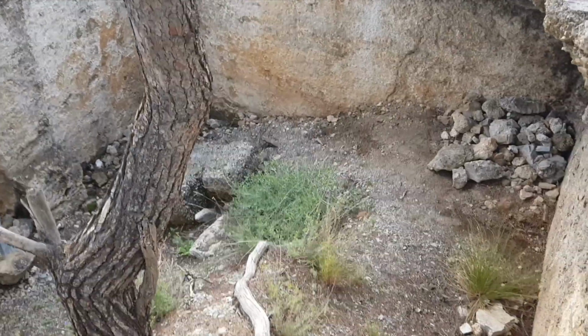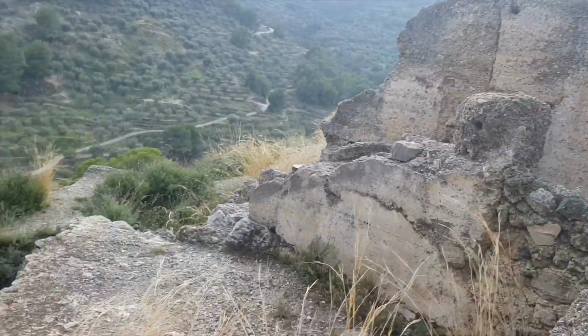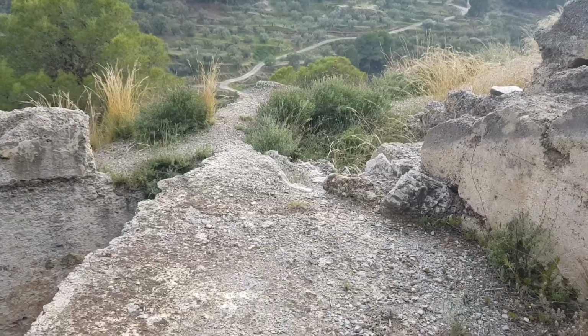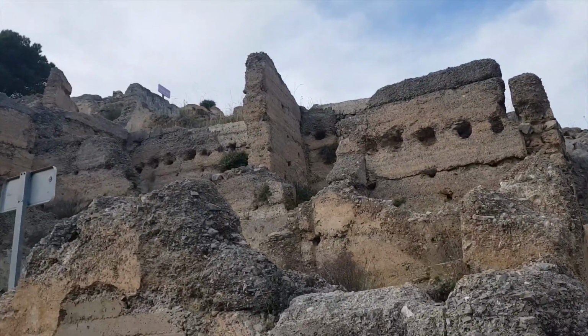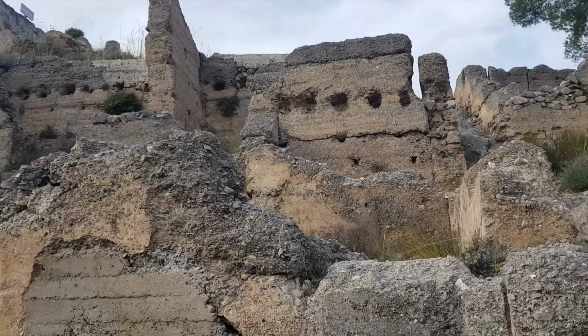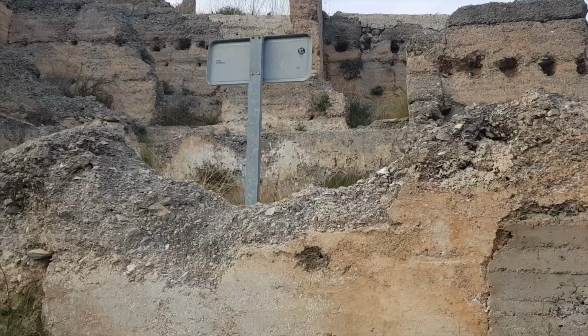People today are complaining many times how hard their life is, but compared to people that were living at the times of this castle, it's nothing. These people must have been living in fear all the time that some army is gonna come and wipe them out, and then they had to fight for their life on this castle, so it must have been a hard life.